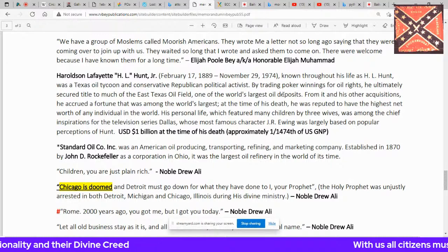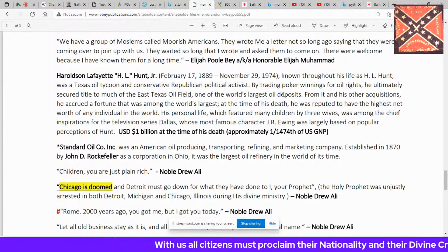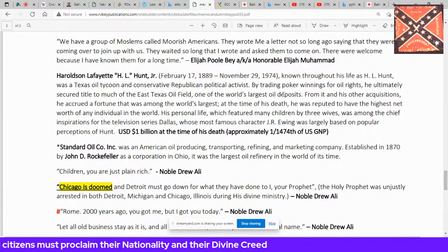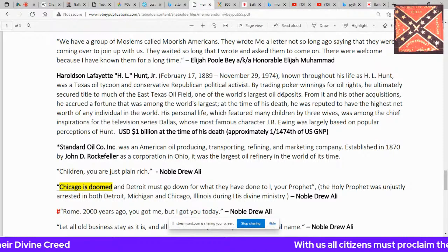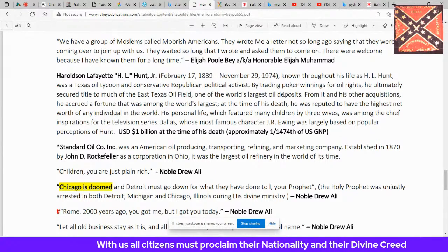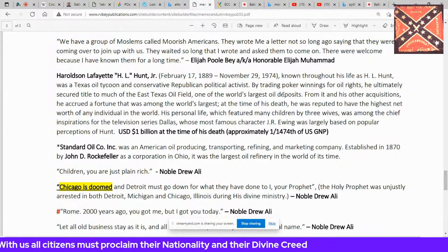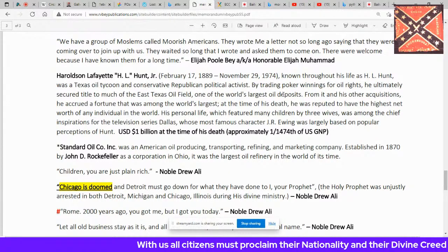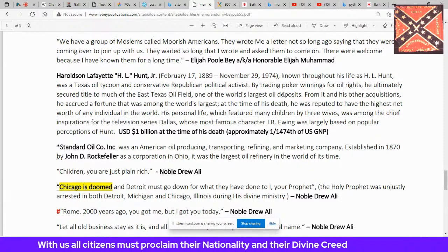At the time of his death, he was reputed to have the highest net worth of any individual in the world. His personal life, which featured many children by three wives, was among the chief inspirations for the television series Dallas, whose most famous character, J.R. Ewing, was largely based on popular perceptions of Hunt. USD 1 billion at the time of his death, approximately one 1474th of US GNP.